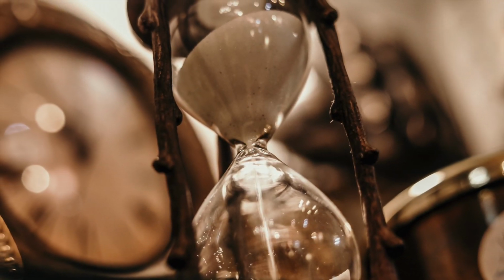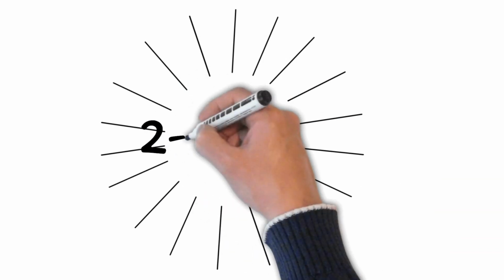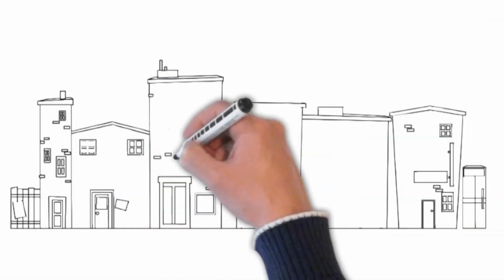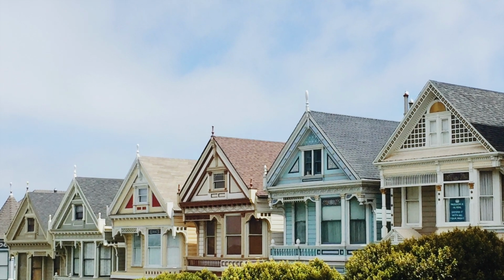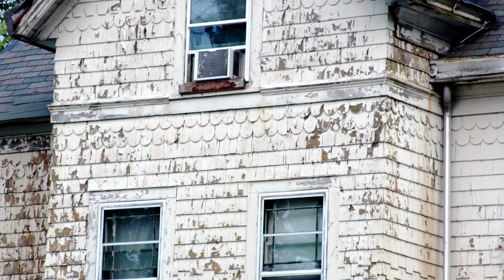So for the purpose of this, we're starting with the idea of going for something like a smaller unit that we will want to manage ourselves for the first few years, and then possibly later, if we choose, we will hand it over to someone else to manage. So we will be looking for something in a C to C plus class neighborhood. Also, we will be looking for properties in good areas with, let's say, bad curb appeal. Or maybe the property has some difficult or bad tenants.